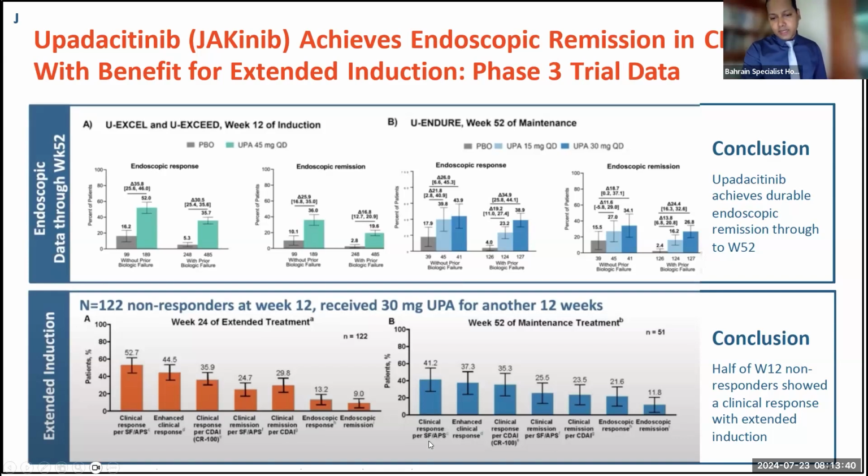So there are the different categories. For instance, the clinical response, which is measured by the number of stools and the blood in the stool, and also the endoscopic response, as well as clinical remission, endoscopic response, and the histological remissions. So the clinical responses were higher. However, if we go downwards to the endoscopic response, they are relatively lower in this particular category.